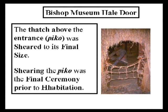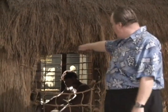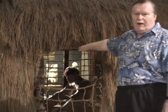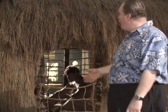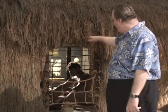Now, actually, the last step in house construction, before the house could be inhabited, was trimming off the thatch at the top of the doorway. And this area of the door was referred to as the pico. And there was a ceremony, probably with chant, that was associated with this step. After the pico was trimmed, then the house could be entered and could be inhabited.